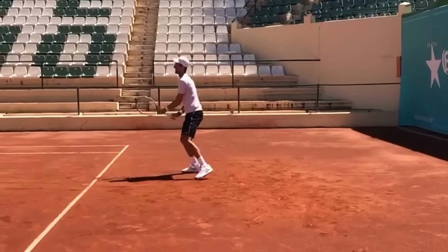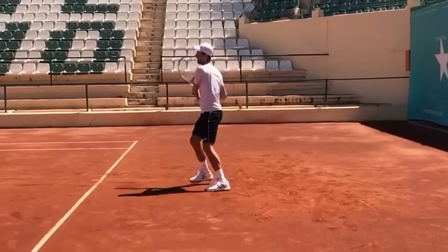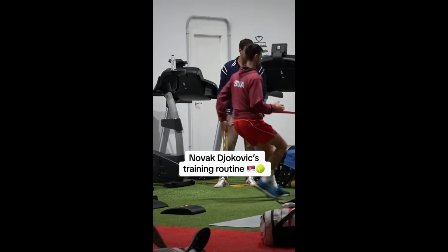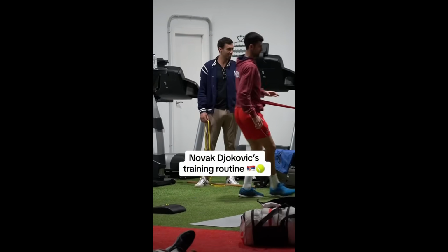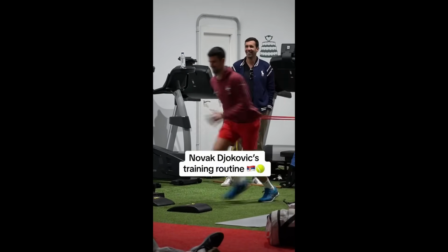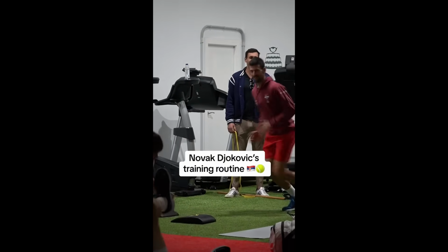By incorporating these exercises, Djokovic ensures that his lower body is not only powerful, but also resilient, enabling him to outlast opponents in grueling matches. Additionally, resistance bands are highly effective for improving Djokovic's agility and quickness.